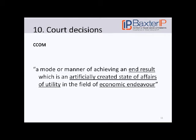And we're looking at an end result. Again, we're not looking at the embodiments, we're looking at what pops out. We're just looking for an artificially created state of affairs. So again, no physical output is required. From CCOM, we've got a great two-pronged test to judge whether things are patentable or not. We're first looking for practical application or utility, something that's not a purely mental act. And we're also looking for commercial or industrial applicability, so not pure artistic expression.